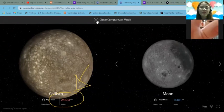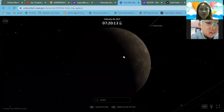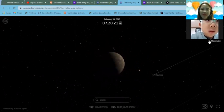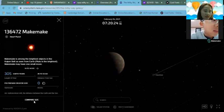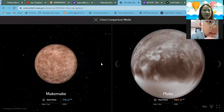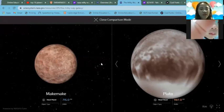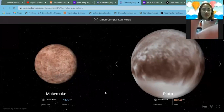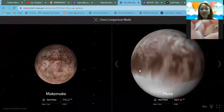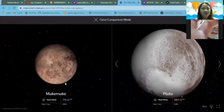And what else? What moon do you want to see? No more moon. Can we just go to... Makemake. So Makemake is a dwarf planet, but it's smaller than Pluto. Okay, it's a dwarf planet. What does it look like here? Why is there a black? Do you want to see Pluto? No, I want to see just Makemake. Okay, only Makemake.